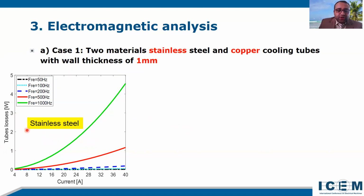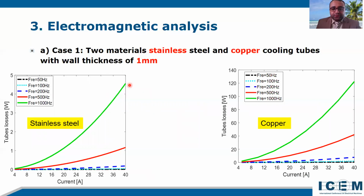If we look at the tube losses, in case of a stainless steel cooling tube, you can see that of course, when the current increases, the losses of the tubes increase, and also they increase with the frequency. The maximum cooling tube losses occur at the peak current, which is 40 amps. This 40 amps is about 14 amperes per millimeter squared. And you can see here, it's about 4.5 watts. In case of a copper cooling tube, you see that the same trend can be observed. However, the values of the tube losses are much higher.